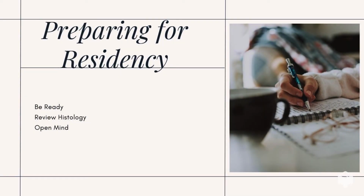When you start your residency, be ready for what is coming for you. It is going to be hard, and you will feel lost at first. Residency is very different from medical school, and the transition is a big jump. You should keep an open mind about your future career. Try to rotate in a subspecialty before making your mind up about it. Try to learn a little bit every day.